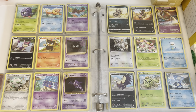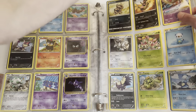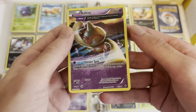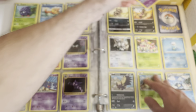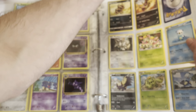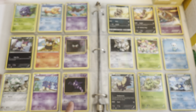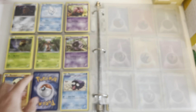I might organize these. Oh, I really like this one. Well, let me show you this one. Baltoy. That one's a really cool one. In my opinion, it just looks really, really cool. That one's awesome. I might move this. But yeah, there's that one. Yeah, there's some more there. And that's pretty much the end of it.